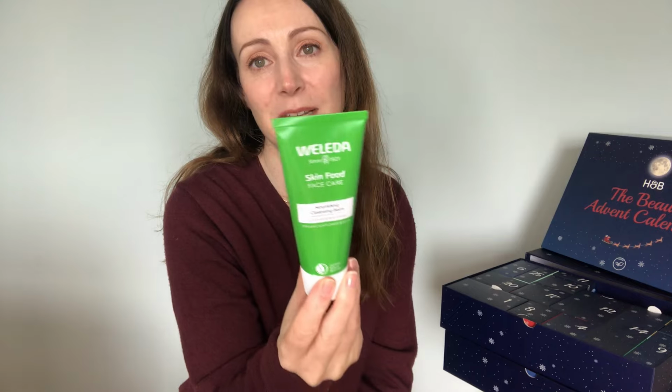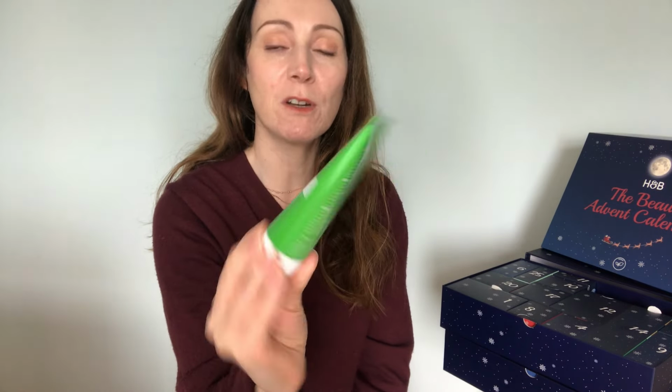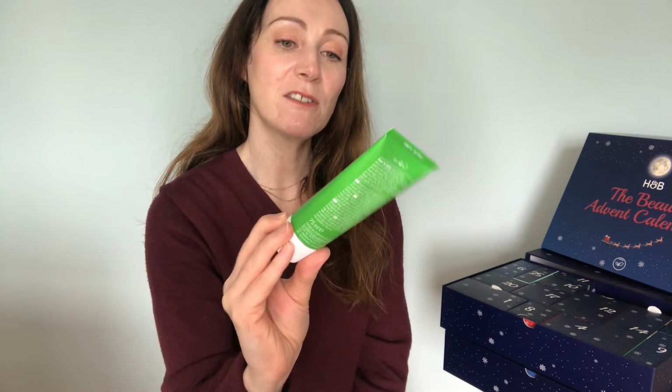And Willie does, obviously, an amazing skincare company. You know, they're really good. They're iconic. They've been around since 1921. So this is a great cleansing balm. It smells beautiful. So yeah, really uplift and cleanse and replenish.